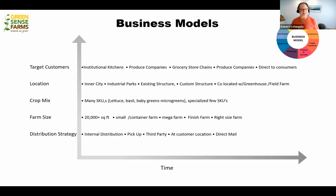So when I look at how this industry has evolved, when I look at target customers, I think a lot of people started out with institutional kitchens, going to restaurants or country clubs or local kitchens that made large-scale meals. Then they looked at produce companies because a lot of people did not have trucks. They needed some way to get that produce to the consumer. So produce companies were a good option, but they charged a very high price, sometimes 15 to 30% to distribute that produce. Also, others looked at grocery store chains, being able to deliver either to a distribution center or to individual grocery stores. And then lastly, direct to the consumer. I've not seen that so successful, but I've seen some farms sell to the companies that package meals for home cooking.